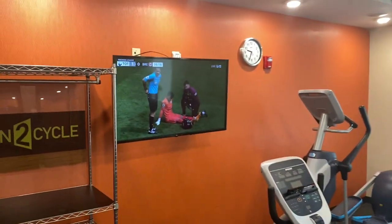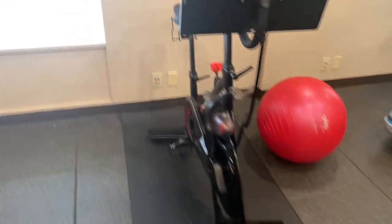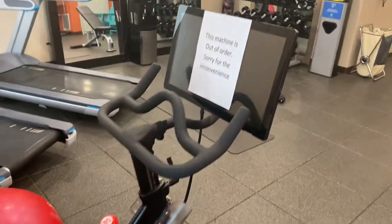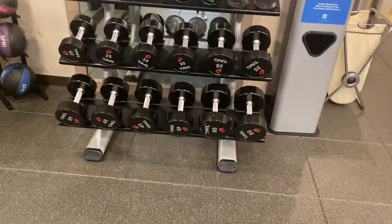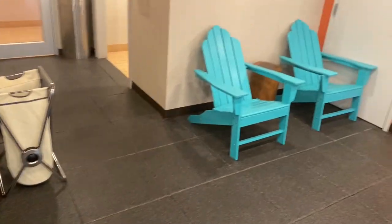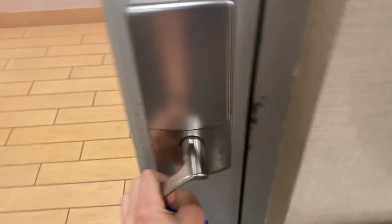They have some soccer on right now. They have a Precor bike, elliptical. Over here they have a Peloton. Hiltons have been adding Pelotons to their fitness centers. However, this one's out of order. Two Precor treadmills, a little bench, free weights, and obviously there's a mirror right there with water. And you have some beach chairs right there. So here we go, move on.